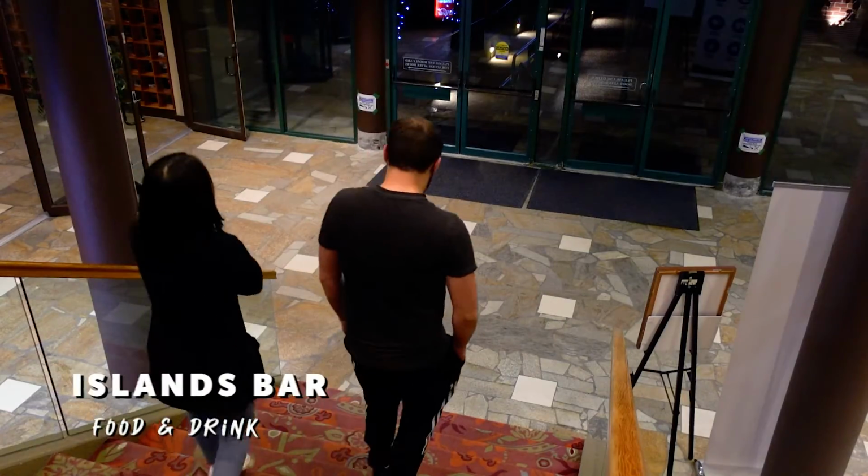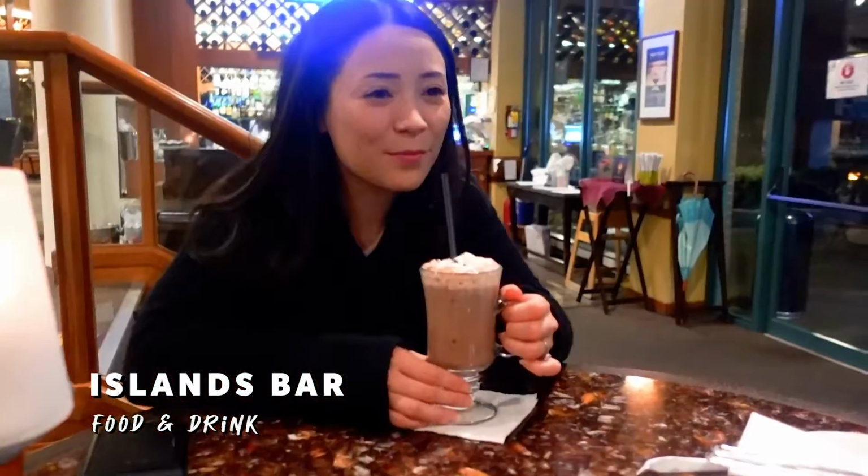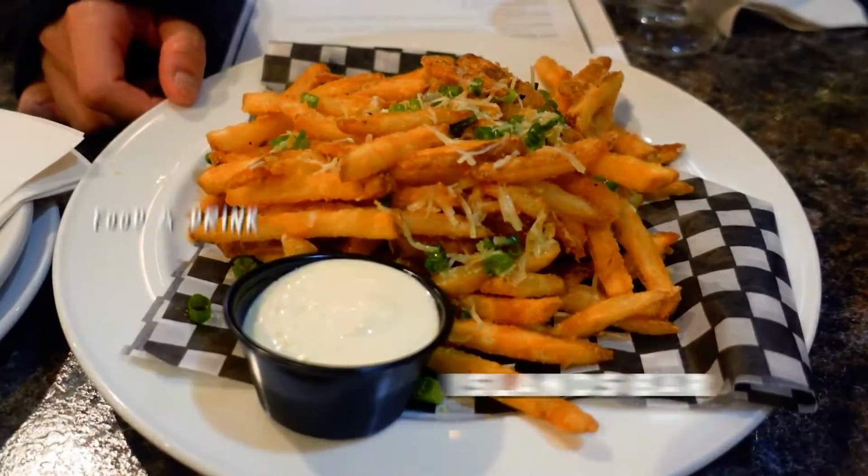There's a bar on the main floor here. It's one of the only places you can get food at after 10 p.m. in Harrison.